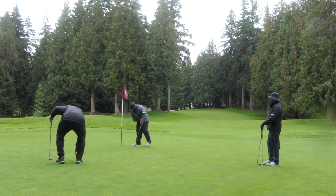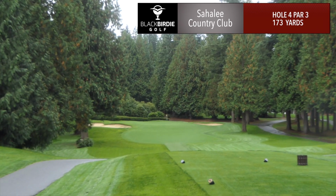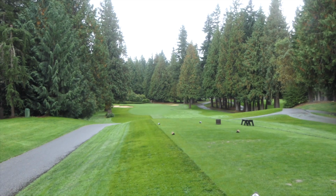Nice. All right, guys, we have hole number four. What was the yardage? 173 to the middle. Beautiful, beautiful hole. Look at those trees.